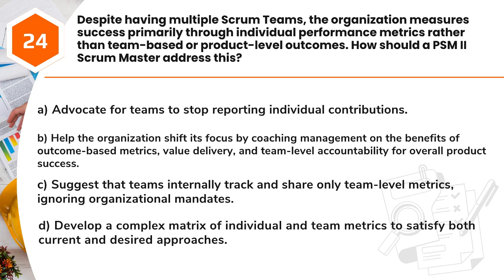Question 24. Despite having multiple Scrum teams, the organization measures success primarily through individual performance metrics rather than team-based or product-level outcomes. How should a PSM II Scrum Master address this?